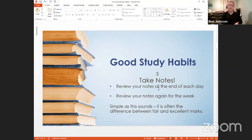Tip number 3, take notes. Another piece that's often ignored is the taking notes piece. Everyone thinks they will remember. I like this topic. I'm interested in it. I read it. I get it. I understand it. I'll remember it. You won't. You'll remember some of it maybe, but you're probably not going to remember the details. You're going to miss certain key points. So taking notes is really important.